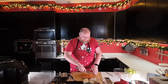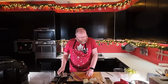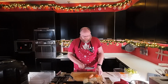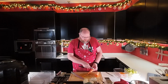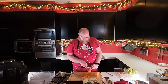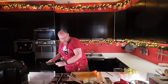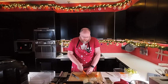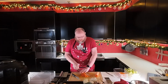I'll just cut it a little bit finer. And this is just for my coleslaw. So I'll put that in with the shallots. Then I'm going to cut this in half. One half I'll peel, and that will go in my hutspot. So I'll just half that and do little half rings. There we go.